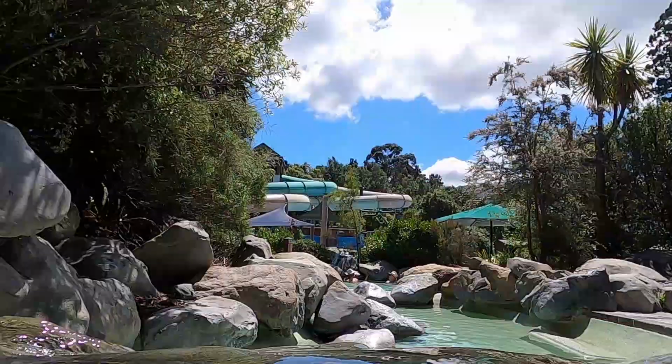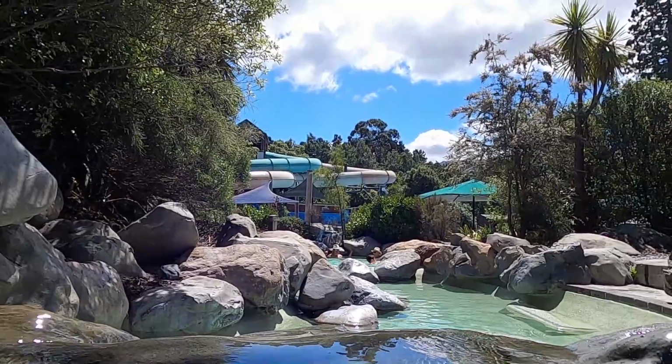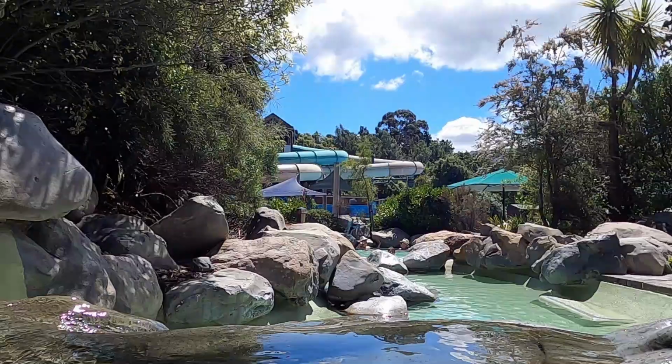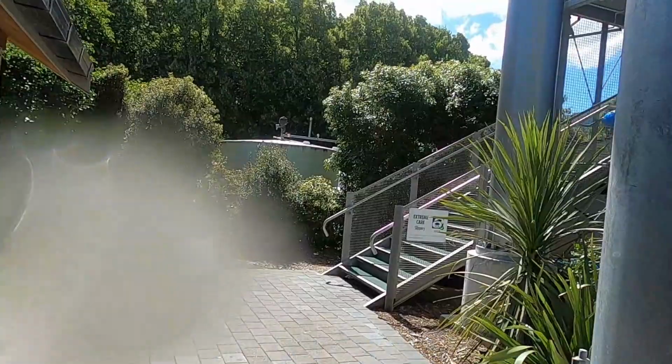Hydroslides over in the background, which we're going to do soon. Don't think you'd be allowed the GoPro on there because we had to take our sunglasses off, but we have ways and means of getting a GoPro up there, and we are hoping to film us going down. So far so good, we have the GoPro. We are heading up. Let's see how far we get before someone sees us.